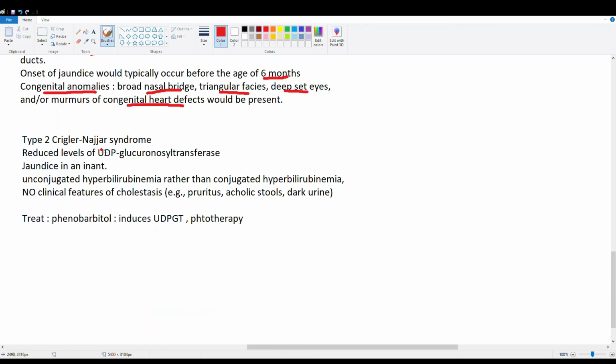And then finally we have type 2 Crigler-Najjar. So Crigler-Najjar, as you know, is UDP glucuronidase deficiency. Type 1 versus type 2. Type 1, there's no activity. Type 2 is just reduced by a lot. Then we have, in this case, jaundice of the infant, and you'd get an unconjugated hyperbilirubinemia. So that's where it diverges, because our bilirubinemia was direct. So direct is conjugated, so not the case here, right? Also, you wouldn't really see features of cholestasis because there is nothing blocking the bile flow. It's just the conjugation that's gone wrong.